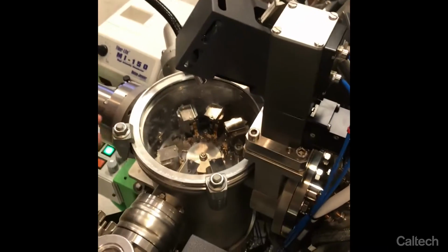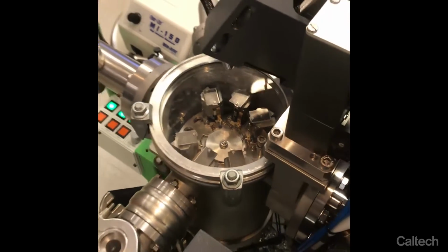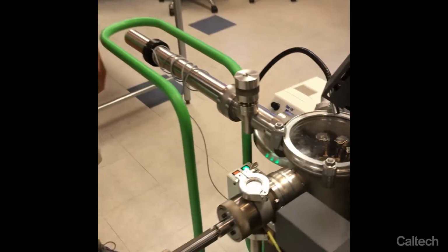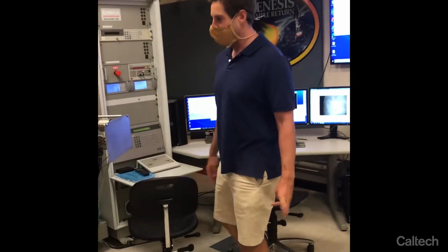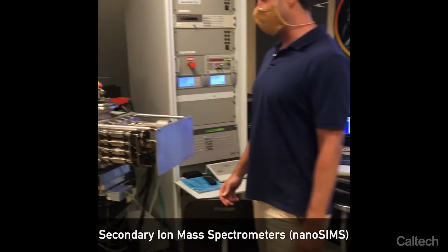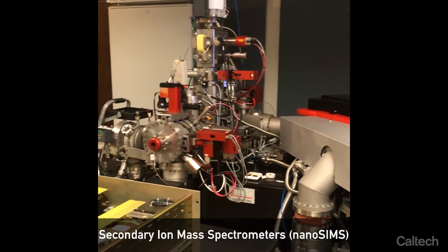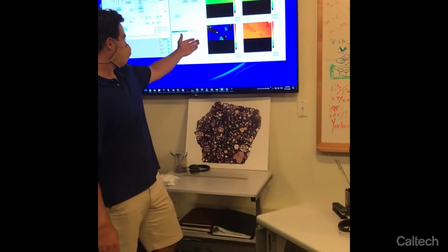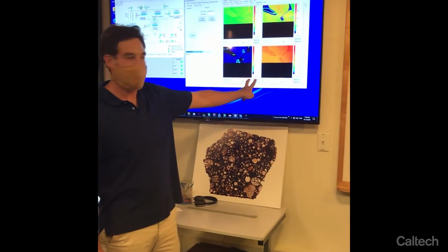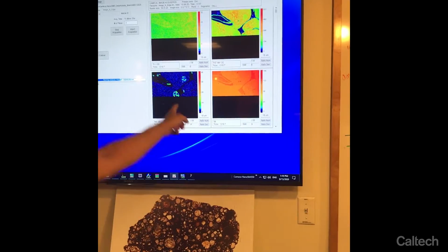But you can slide your samples into these vacuum chambers, and you zap them with an ion beam, like cesium, and you measure things like carbon isotopes or sulfur isotopes. There's another mass spectrometer called the NanoSIMS, which is even bigger and goofier to measure even smaller things at the nanoscale. And you can make these really incredible maps of rocks at the nanoscale. So this is a 10 micron scale bar, and here they're mapping the carbon isotope distribution at the nanometer scale.